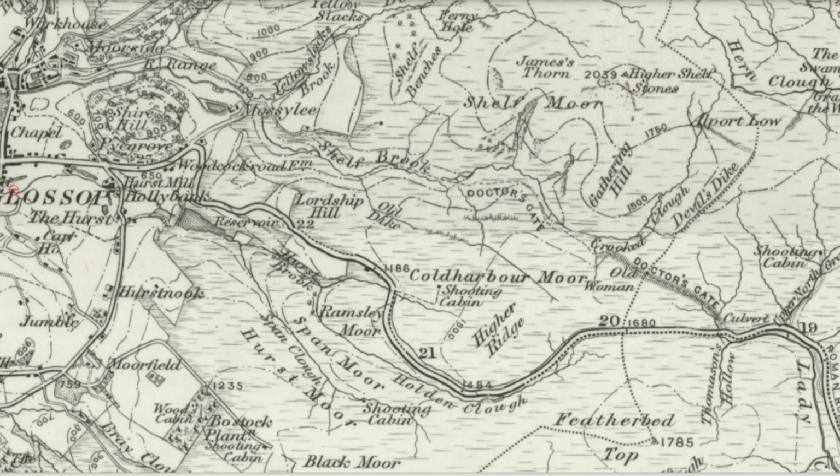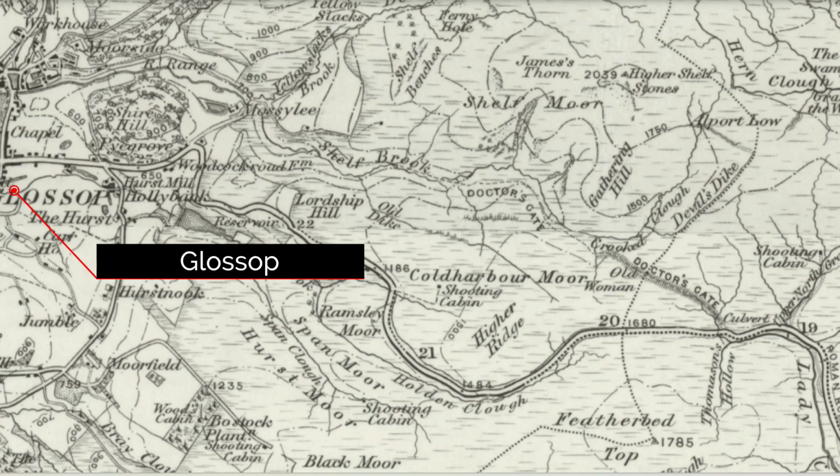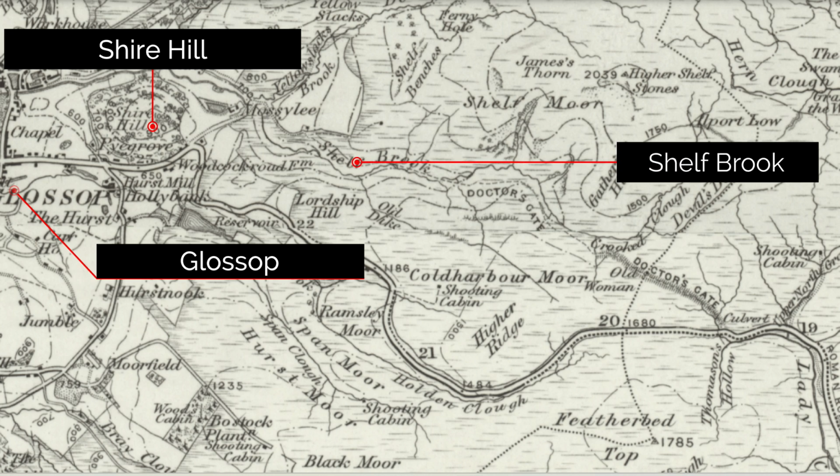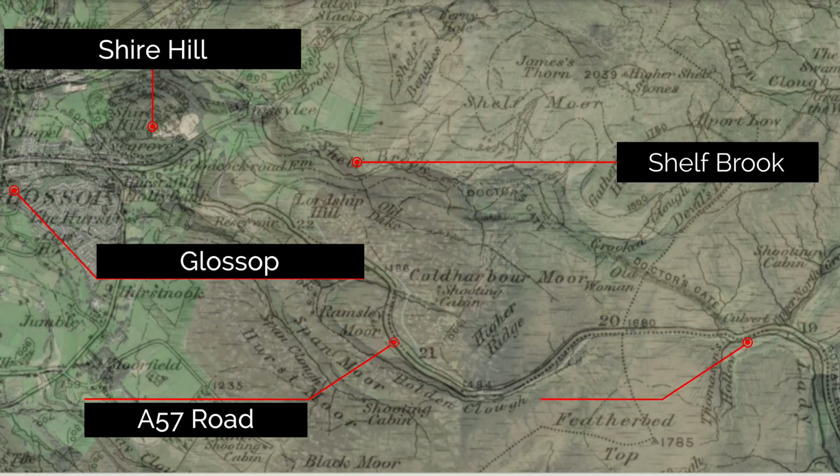So today I began my walk in Glossop and I picked up this route for the Doctors Gate Roman Road on Shepley Street, and I followed that up all the way alongside Shire Hill up here. Now that is Shire Hill, and we're going to be mostly following the Shelf Brook. That's Shelf Moor just at the top, and we'll be following the route heading off gradually towards the A57. That's just here, and we've got the Devil's Dyke, which is part of the Pennine Way, and eventually we'll end up at the Doctor's Gate Culvert.